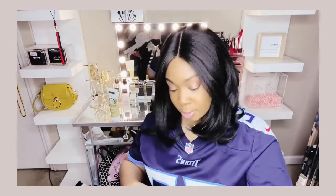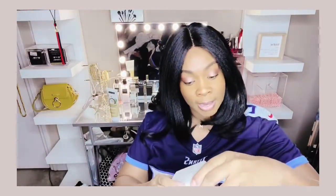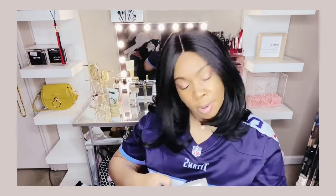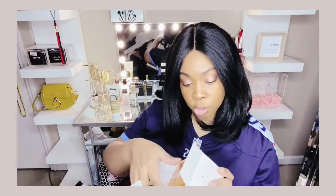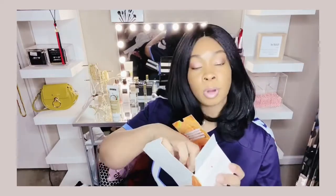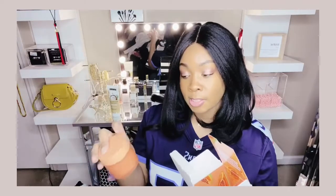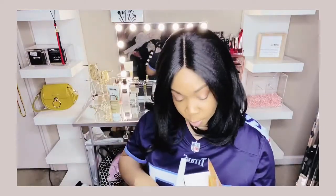I also picked up, because I saw on a lot of people's channels that they have been picking up this Glow Recipe Papaya Sorbet Cleansing Balm. Makeup melting and smoothing. So I picked this up because I think I saw Brandy Giz, maybe, talk about this. I haven't opened it yet. All right, so I'm definitely interested in trying this out to take off my makeup. I definitely have another cleansing balm that I'm using right now by Minimo. But again, I definitely want to try this product right here. So we will see what this does for my skin in terms of makeup removal.